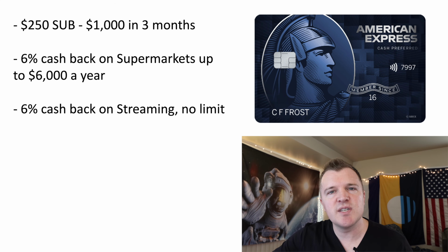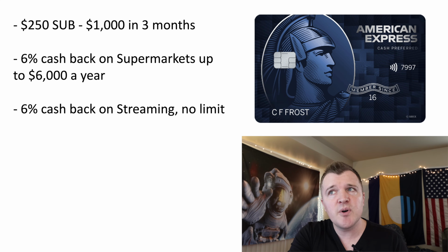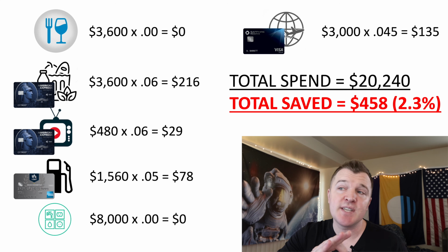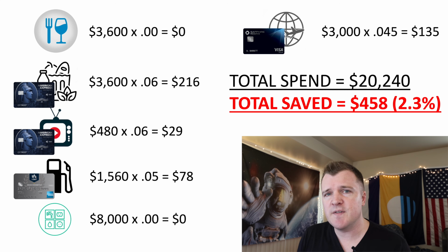Additionally, this card usually does have a sign-up bonus. If you take someone's referral link, it'll be a $250 sign-up bonus for your first $1,000 in spend in 3 months. Shouldn't be hard to hit. Let's plug this into our two categories, and we now are saving $216 a year on groceries and $29 a year on subscriptions. Our total savings is up to $458.